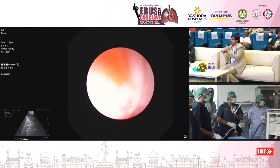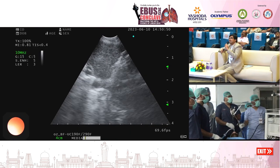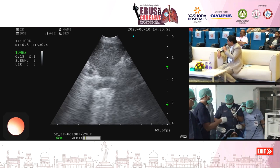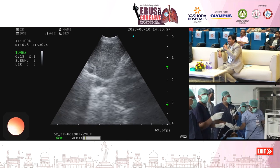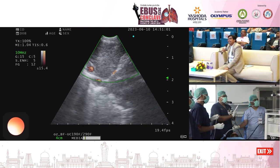Now, Pratik, you will be showing the cryobiopsy. Now, I'll be showing the cryobiopsy, sir. Yes. So Pratik is our master EBUS person, who, given the chance, can do the procedure blindfolded. You can see his beautiful station.